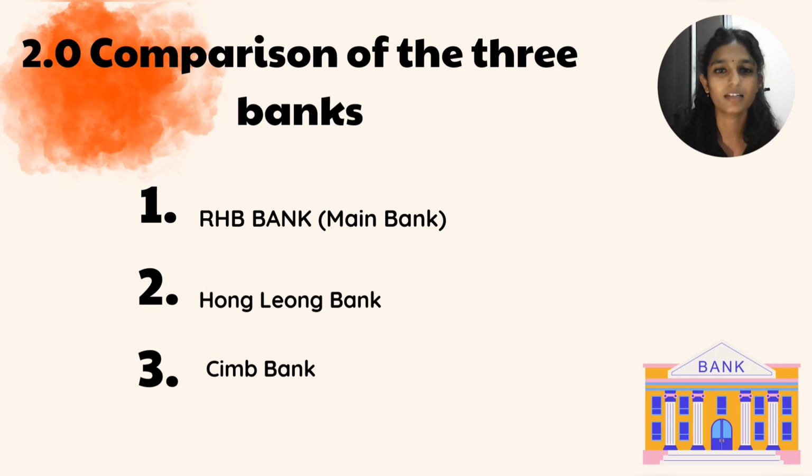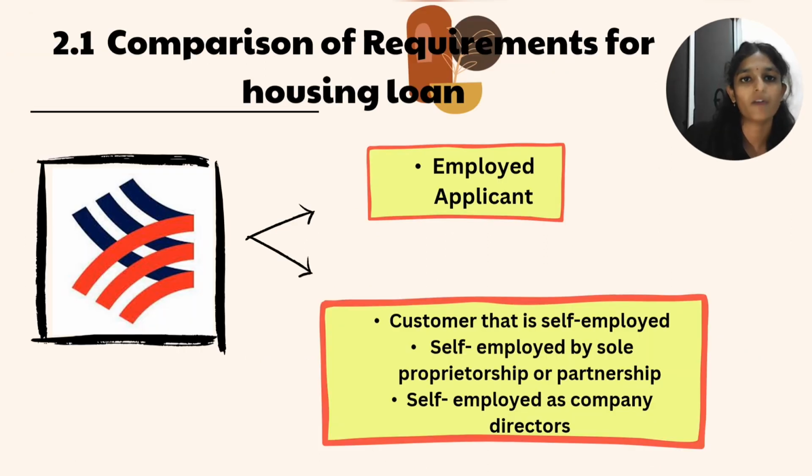I'll be presenting the comparison of the three banks. The three banks that my group has chosen are RHB Bank as the main bank, Hong Leong Bank as well as CIMB Bank. Now I'll be comparing the requirements for housing loans based on the three banks. The requirements for a housing loan is one of the criteria that we have chosen.